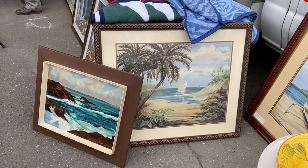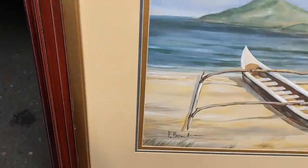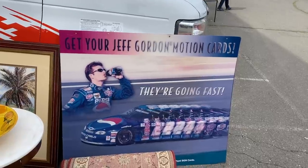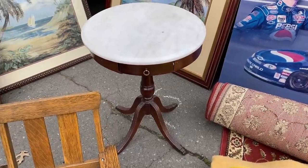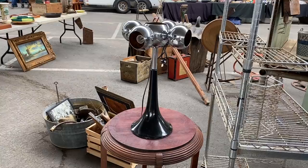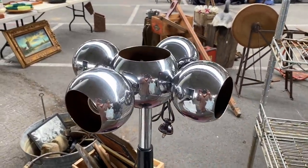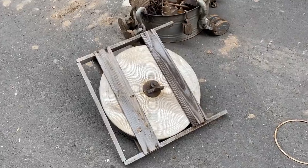I really wish I would have picked up the oil painting that was on the left because the colors were so striking. As usual, a day at this flea market is filled with amazing finds and haunting regrets. And speaking of regret, this mid-mod lamp, amazing. How did I not take this home? What was I thinking?